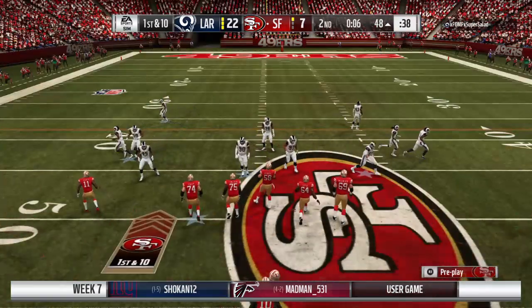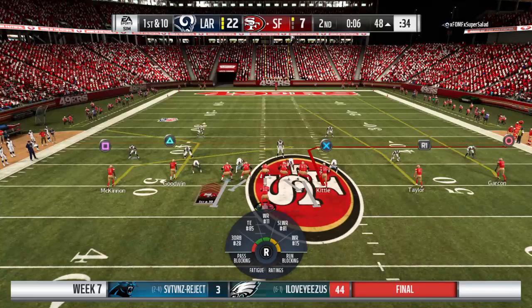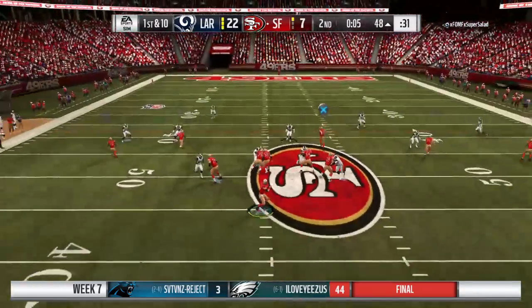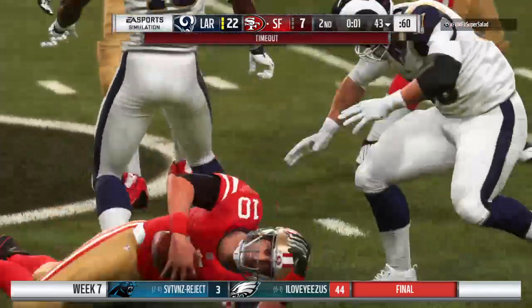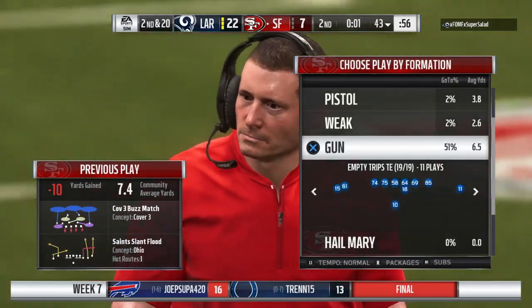Garoppolo now 11 of 17 passing thus far. He's got his guys, a 1st and 10. Garoppolo, a final shot here before half. Under pressure here, and down he goes. Sacked back at about the 43-yard line.